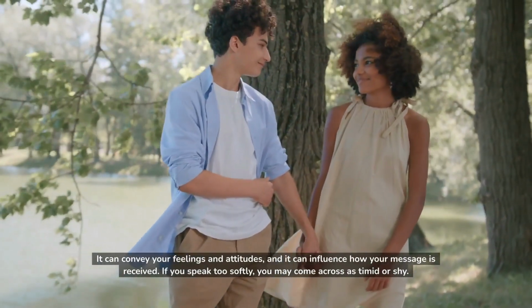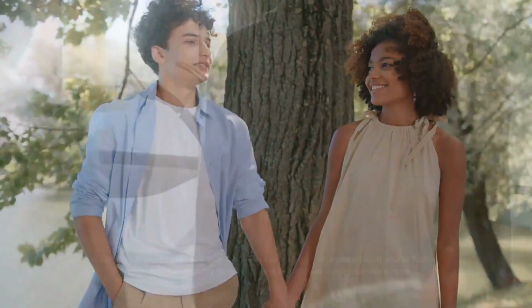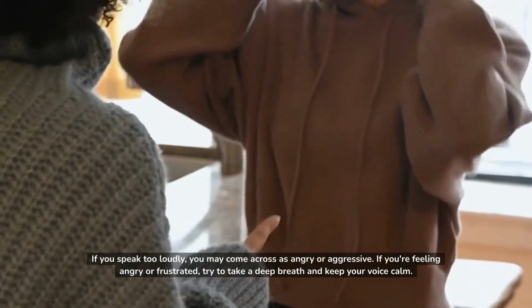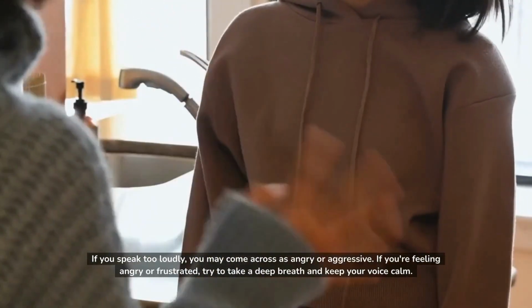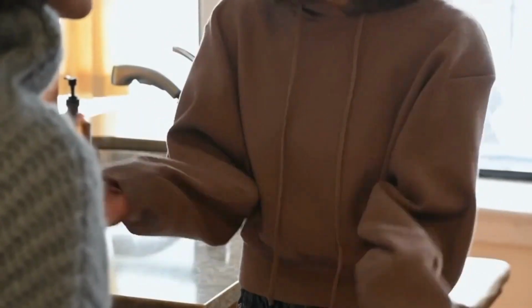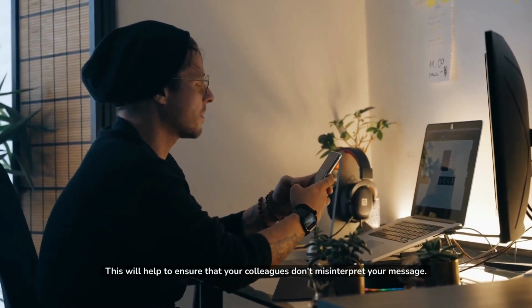If you speak too softly, you may come across as timid or shy. If you speak too loudly, you may come across as angry or aggressive. If you're feeling angry or frustrated, try to take a deep breath and keep your voice calm. This will help to ensure that your colleagues don't misinterpret your message.